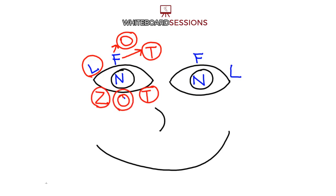Not super high yield, don't stress about that. But in your notes, we do talk a lot about the NFL. We talk about the branches of V2. So I wanted to give you a quick visual for you to memorize that.